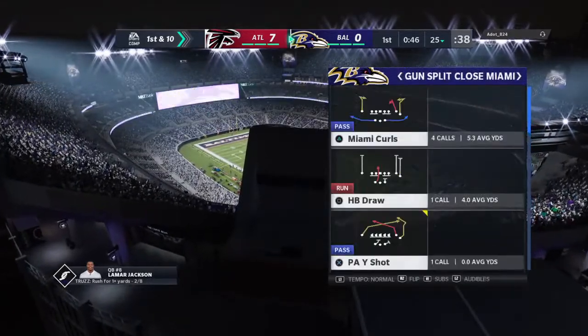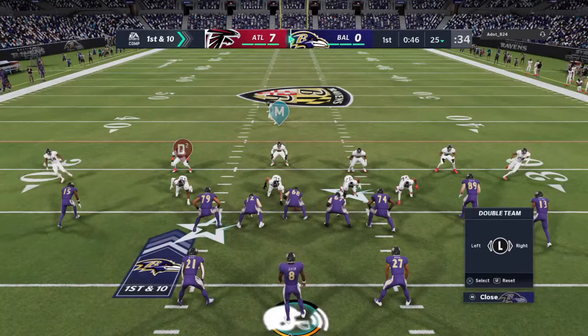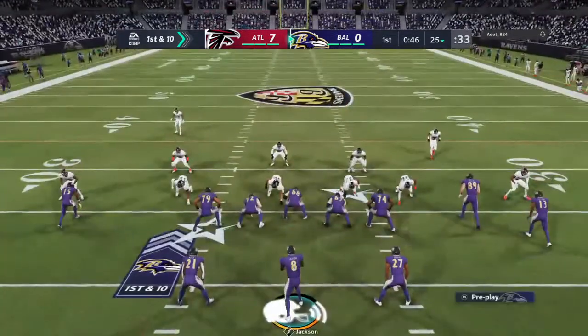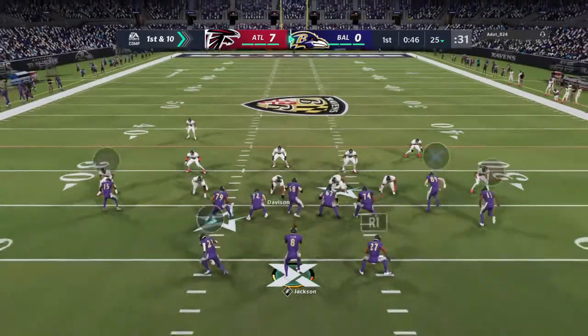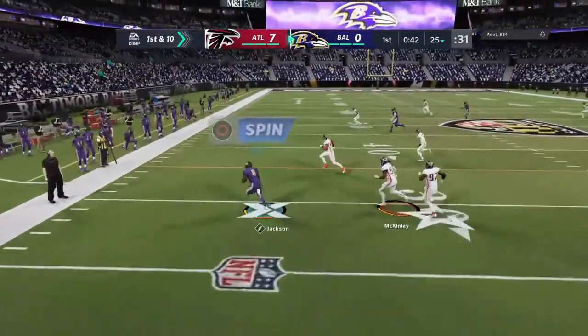Take over 1st and 10 at their own. The Baltimore offense at the line, set to get going. And on the last drive, they were in field goal range. They just opted not to kick it, didn't get it. How does that change the mentality this go around?